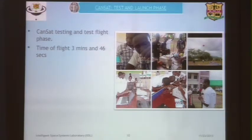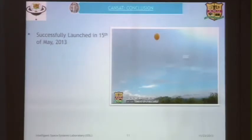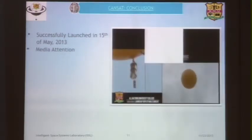The whole flight time took about 3 minutes and 46 seconds, and its main mission was data acquisition. We were taking aerial video of the campus and atmospheric measurements. It was successfully launched on the 15th of May this year. We had so much media attention, and that balloon being deployed is what caught the attention, because right now the ministries are looking into furthering the course.